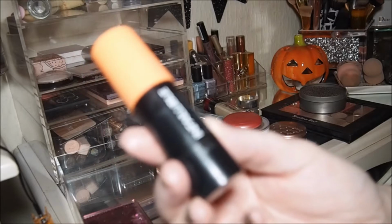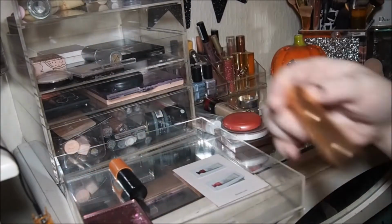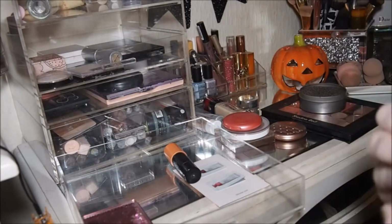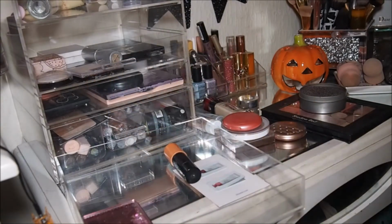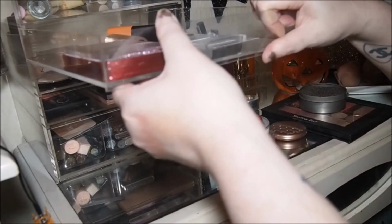It's the L'Oreal Infallible Blush Paint in Tangerine Please. And then this one always stays in. It's my Charlotte Tilbury in Stoned Rose. I use it more as a cream blush, but I haven't used that in such a long time. That's that drawer.